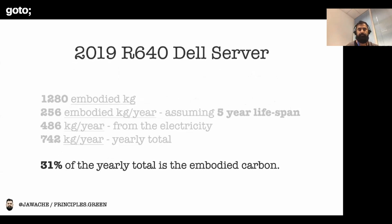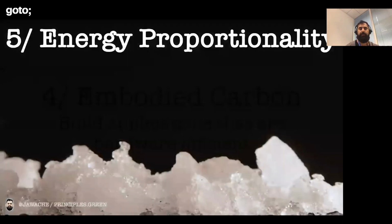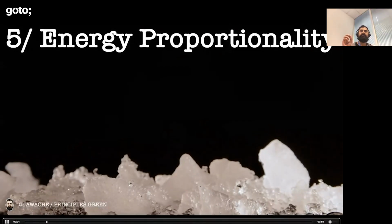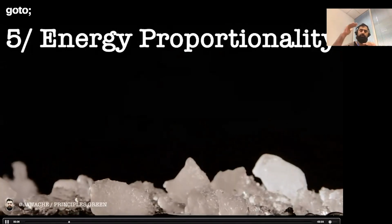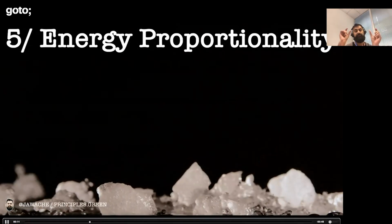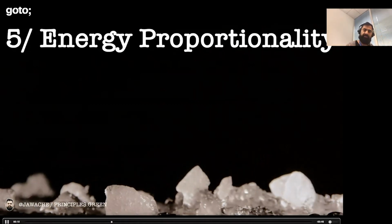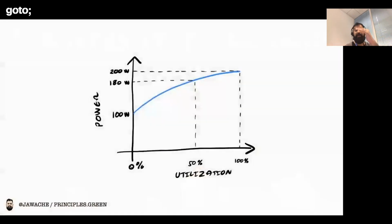I'm actually just going to skip the rest and get to the end, because I think I'm out of time. Let's quickly talk about energy proportionality. This is really interesting. There's an aspect of computing, and all devices have the same issue, which is the more you use it, the more efficient it becomes at converting electricity to useful function. An idle server still consumes a lot of electricity. So really what you want to do is make sure everything's utilized as much as possible, because it actually makes the whole thing more efficient.